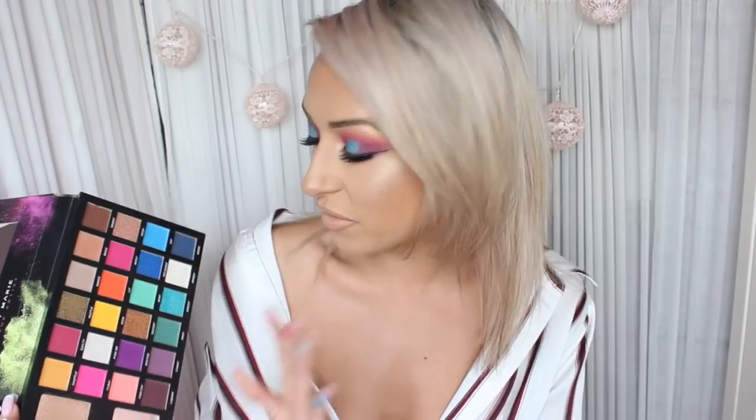The pigmentation of this eyeshadow palette is insane. Like, look at that, guys. It's really, really good. They blend out unbelievably well on the eyes. I have nothing negative to actually say about the formula or how it blends, and I really recommend it for those of you who are looking for a bright eyeshadow palette.